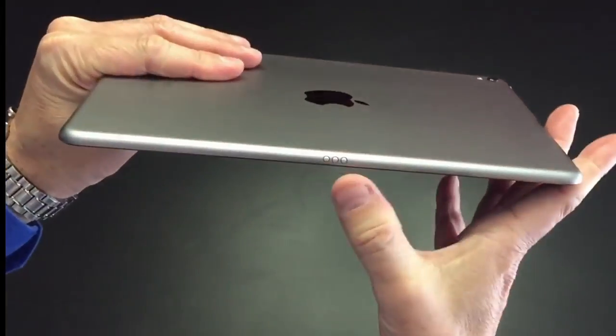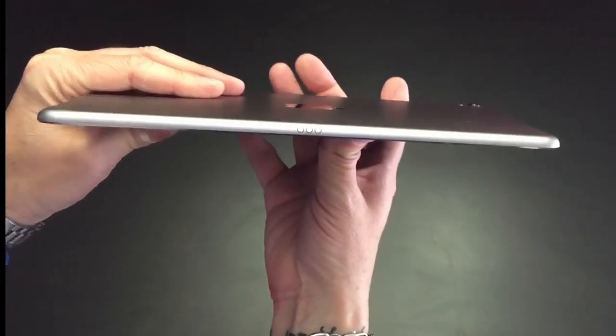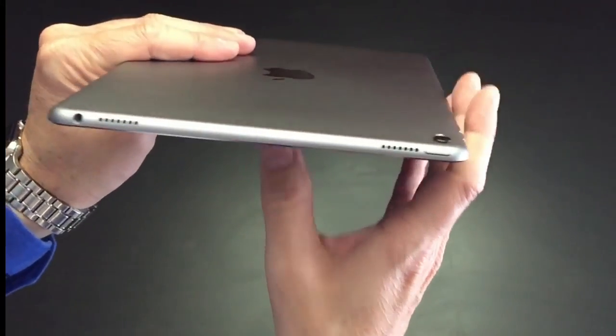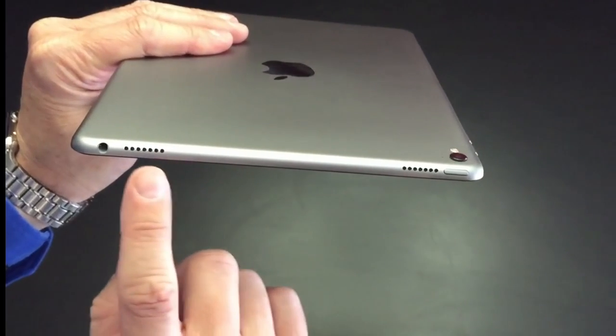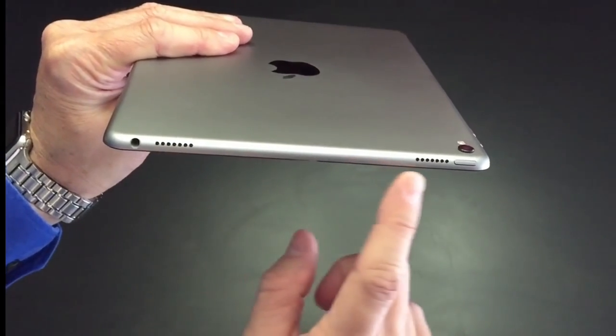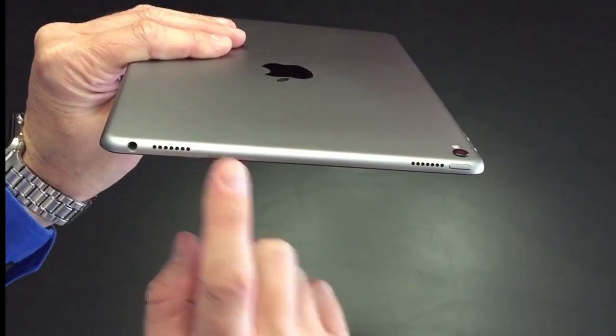You'll notice on the side of the new 9.7-inch iPad, it has a smart connector just like the 12.9-inch iPad Pro. That's a first for one this size. But then on the top, you'll also notice 2 more speakers, giving it a grand total of 4, like the larger 12.9-inch iPad Pro. The power button and headphone jack are the same as previous generations.